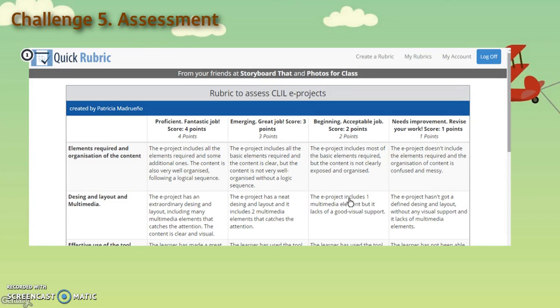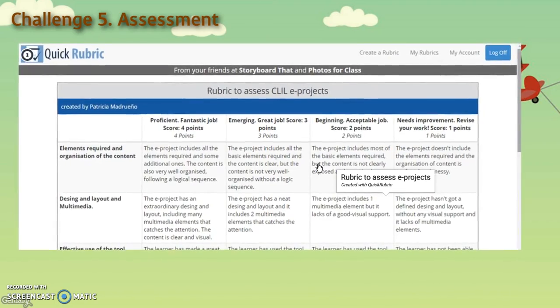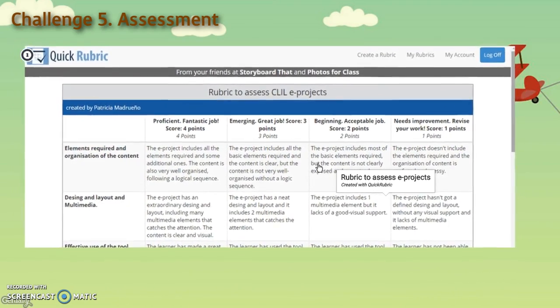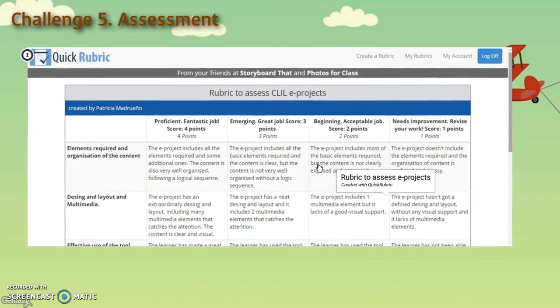And we get to the final challenge, called Assessment. As the name says, the task was to create assessment criteria using rubrics. I decided to use the Quick Rubric tool since it is very simple to use. The aim was to create assessment criteria to evaluate the e-projects we did in our groups in Talent 3.